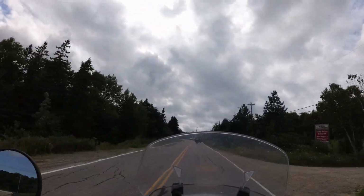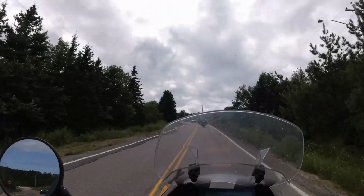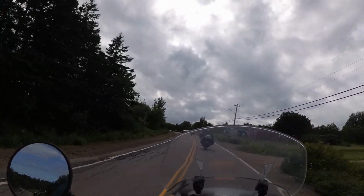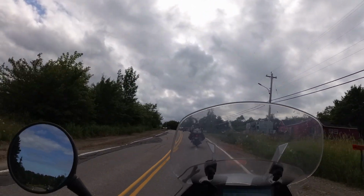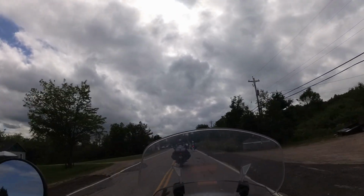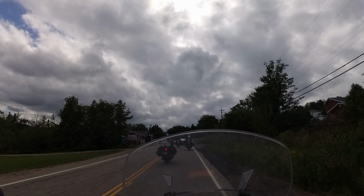So, we are, I think, a half hour away from where we're stopping. And I will pick you up there. Of course, that's a half hour doing the speed limit according to Google, and we haven't hit the speed limit in a long, long time.